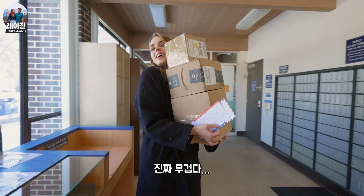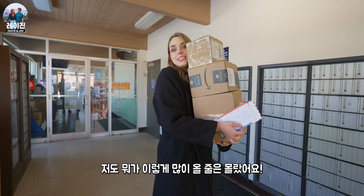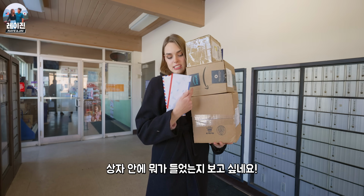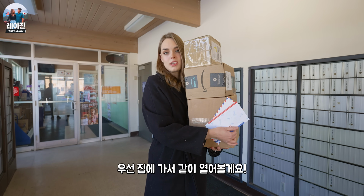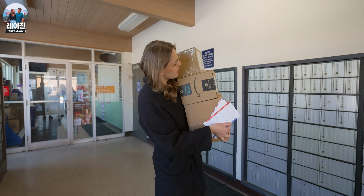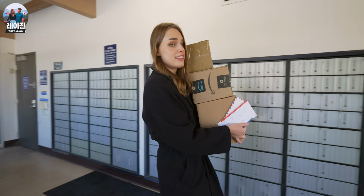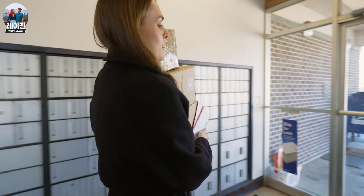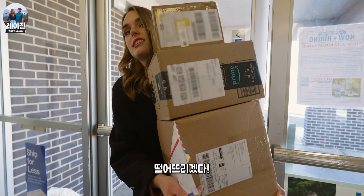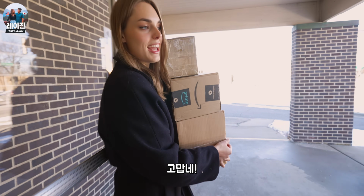My god, it's so heavy. I literally didn't expect that we would receive this much stuff. This is crazy. I can't wait to read these letters and see what's inside. We'll open it all together once we get home, but oh my gosh. What could be in here? These are heavy. Let's go. I'm gonna drop something. Happy with this. Wow. Big help. Thanks.